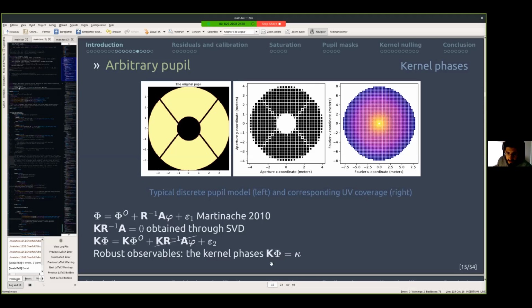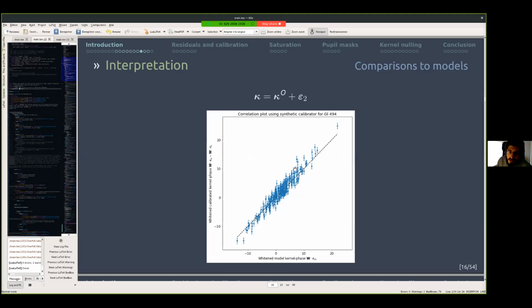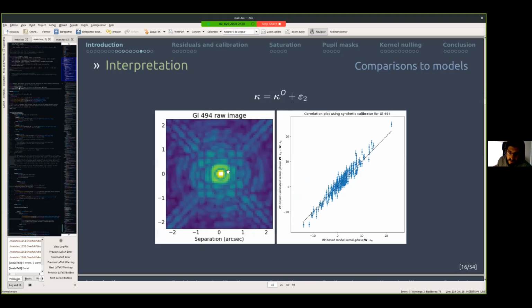And here, in what I'm going to show, I call these the robust observables, and I denote them with the vector kappa. What we can do with this kappa is model fitting. Basically, that's most of what we do. So we are going to compare the kernel phases that we measure after calibration, of course, to the kernel phase of a model. For example, here it's for a binary model, the model that corresponds to a binary star.